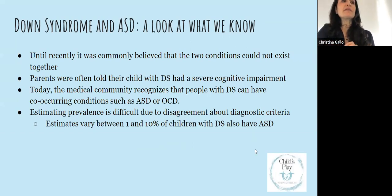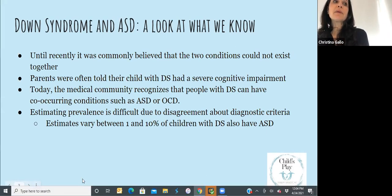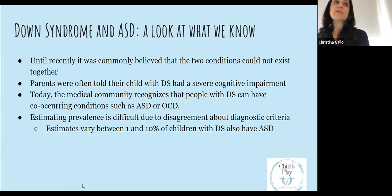So until recently, it was commonly believed that these two conditions, Down syndrome and autism spectrum disorder, could not exist together. Parents were often told that their child with Down syndrome had a severe cognitive impairment, and that was an explanation of the symptoms that they were seeing that appeared to many parents to be on the spectrum. But today the medical community is starting to recognize that people with Down syndrome can also have co-occurring conditions like ASD or OCD.